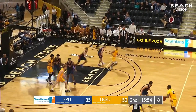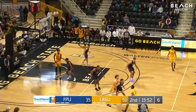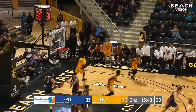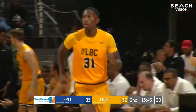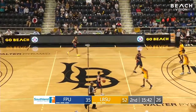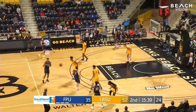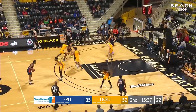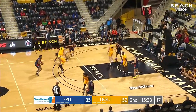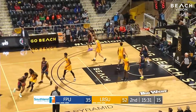Eight to shoot. Hunter backing up. Hunter puts it on the floor. Hunter left. Down to the baseline. Up with a left hand. Uncontested layup. He blew by the defense there. And the Beach up 17. They have now made their last six shots on a 13-2 run over the last 3 minutes. Nice start to the second half for Long Beach State on a 13-2 run after Fresno Pacific scored the first 4 points of the half.